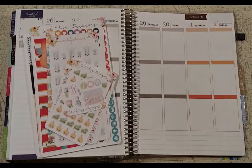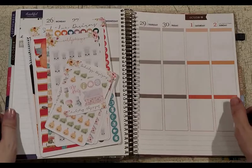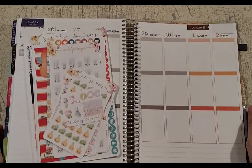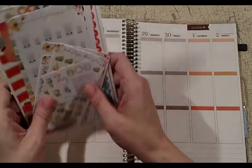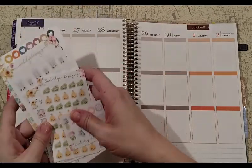So anyway, she was having a sale. It was one of her weekend 50% off, and then I used an additional coupon code, which she allows, which is awesome. But anywho, let's get into the little stuff first.